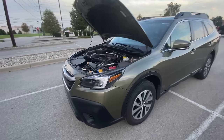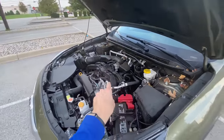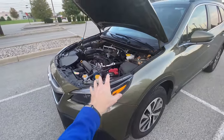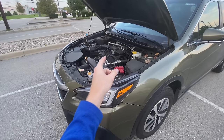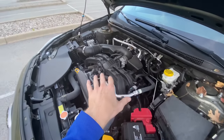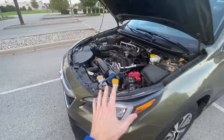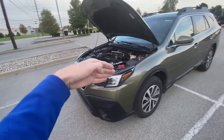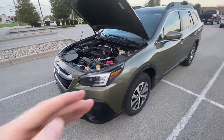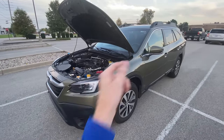Subarus are also known for their 4-cylinder horizontal boxer engine. I'll talk about why the horizontal boxer engine is an advantage specifically in just a moment, but this engine is also designed where the front of the engine sits up a little bit higher than the rear. So if you are ever hit from the front, the engine will break down under the car versus into the cabin area, which in that case would potentially hurt the people inside the car.